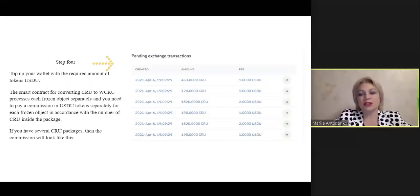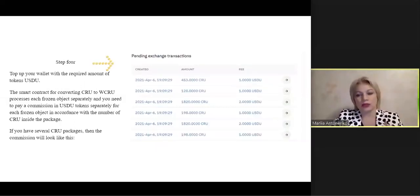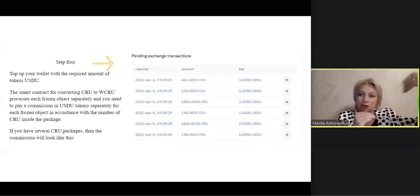Someone says the sooner you convert, the sooner you get unlocked World CRU. And Maria says, I totally agree. As I said, paying for conversion is absolutely voluntary. If you see that you have a lot of huge CRU packages, as on this slide, so see it's 500. What does it say? 453, 128. Well, this is a decent number of CRUs, but sometimes the pieces of packages are so small, like 1 CRU, 2, 3 CRUs, 0.4, 0.05 CRUs. Sometimes, because if part of the CRUs got unfrozen, then you will still get for that month a small piece of the package.